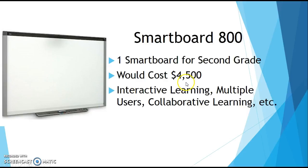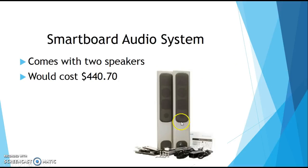Anyway, so this would cost about $4,500, and it would hopefully bring interactive learning, multiple users, and collaborative learning into the classroom. Now we'd need some speakers to go along with the Smartboard, and this would be called the Smartboard audio system. It comes with two speakers, as you can see in the picture here, and this would cost about $440.70.